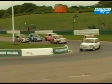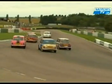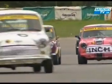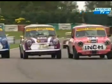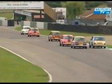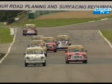Terrific value for money. As Polly looks up the inside, now we've got Louise Inch around the outside, Polly up the inside of Ian Slark, and Slark's down to 6. So Louise Inch and Polly still dicing it out. Inch, as you can see, very clearly written on the front of that car, is through. Polly is trying to get through at Devil's Elbow on the inside of Ian Slark. He's going to fight back.